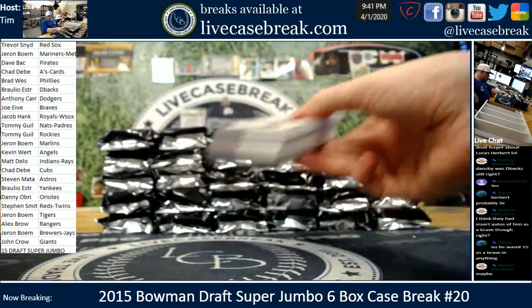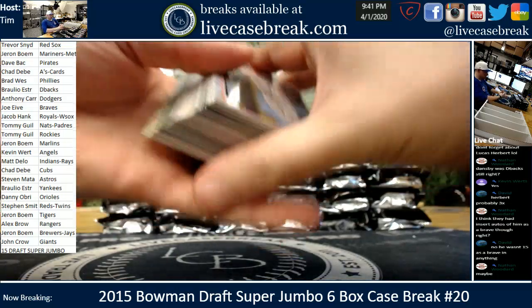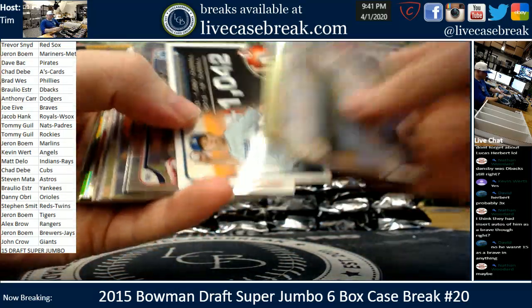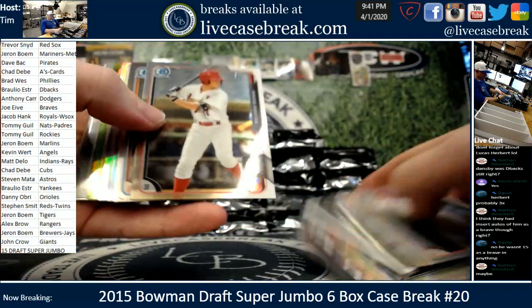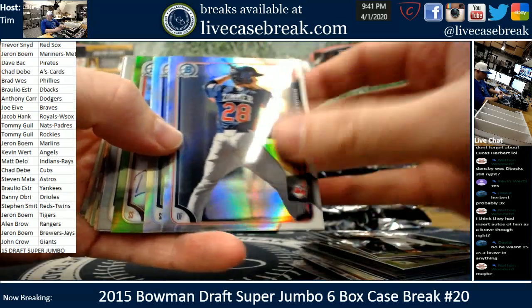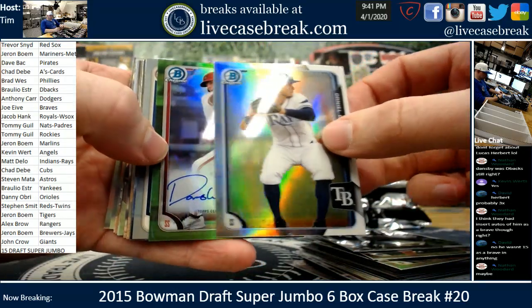I will go within the stacks here so we can track each box. We got green on the way. Sky Blue in that stack's Tyler Alexander. Green Chrome, possible ink. Nice Kyle Tucker refractor, nice Mountcastle refractor. Look at that, a Dansby to kick it off.